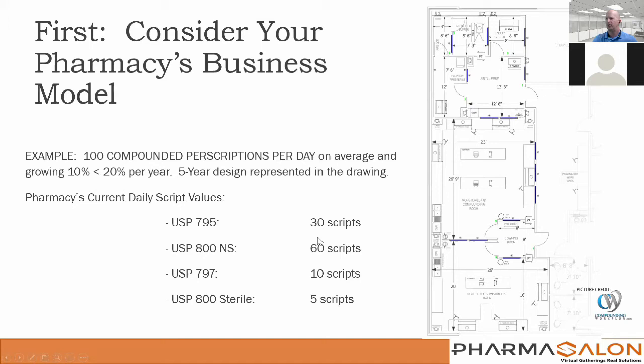Now, let me just focus right here on these 60 scripts. I know that one technician in one hood could do anywhere from 8 to 25 scripts per day. Now, that's a huge variation. 8 on the low end is where I'm getting one-offs. We're having to clean, stage, compound, print the records, and that takes a lot of time. So I'm doing about 8 prescriptions per day. Maybe that's also a new technician.